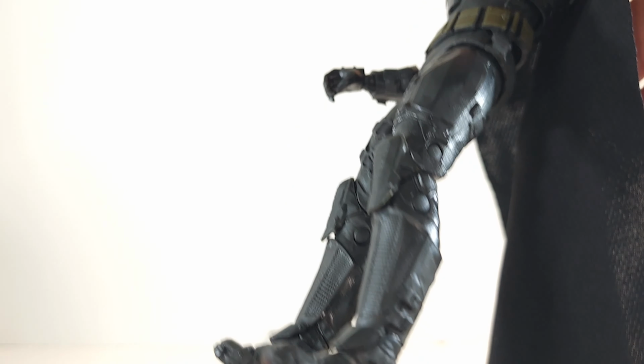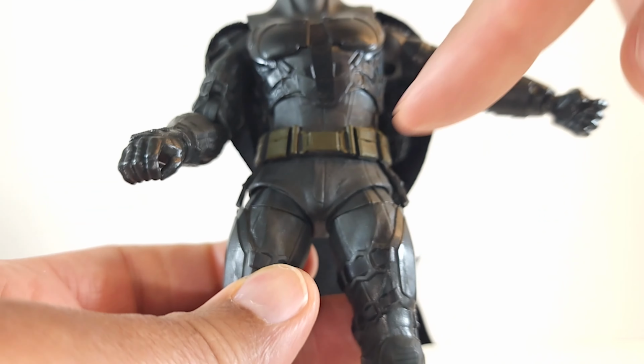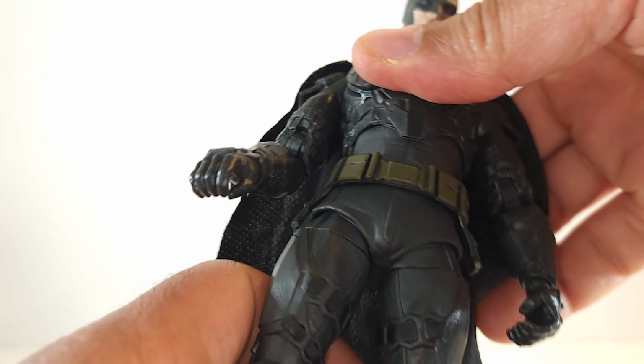Armor's detailed. Looks like he's got his Kevlar on. Knee pads. Underwear doesn't really stand out on this one. But yeah, good looking. Doesn't come with any accessories, so that's kind of a bummer. What is Batman without accessories, right?